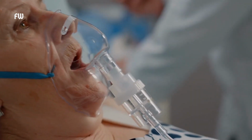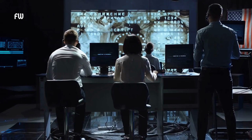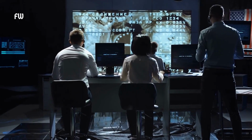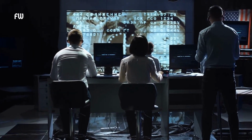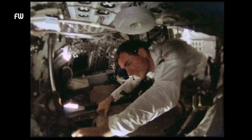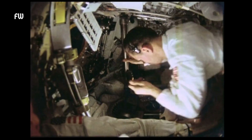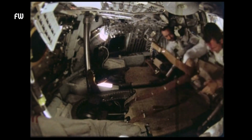The spacesuit also has other features that help the astronaut to function in space. For example, it has a communication system that allows the astronaut to communicate with mission control on Earth, as well as other astronauts in space. The suit also has built-in gloves and boots that allow the astronaut to manipulate tools and move around in space.